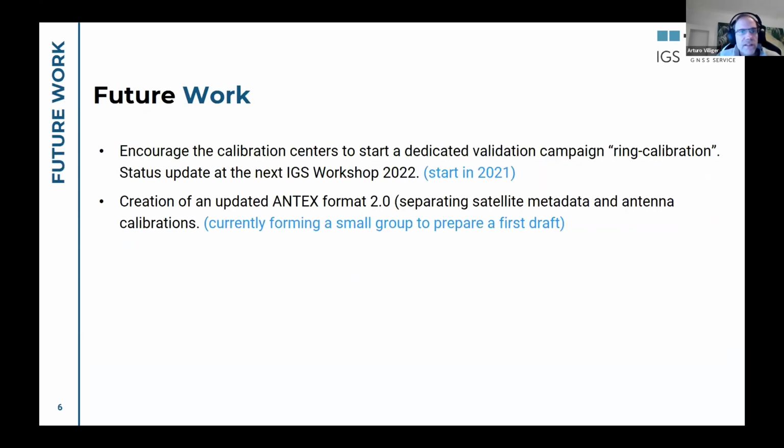The future version from the antenna working group is, on the one side, we have now started the ring calibrations. So we asked around the current known calibration facilities, and 8 of them agreed to start the ring calibration. The idea is that we select 1, 2, or 3 antennas. This is still to be discussed, which then will be calibrated by each calibration facility.